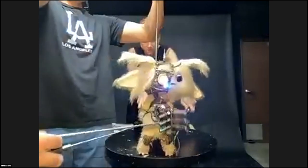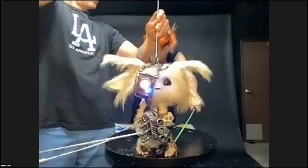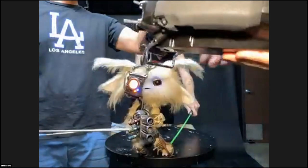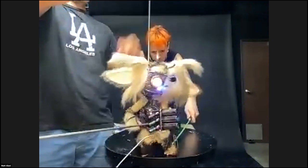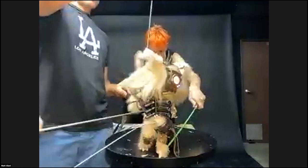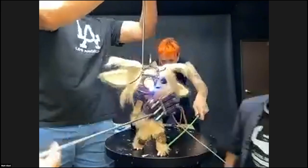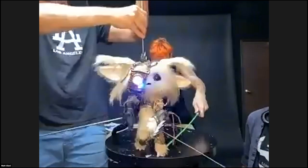Jake? Hold on, Jake. Bring it over here. Take a whole bunch of it. There we go. So we have ear movement, eye blink, full rod puppet body so that he can do whatever he needs to do. Badass. Now, warrior alien.